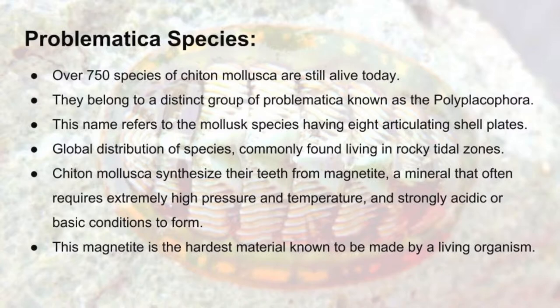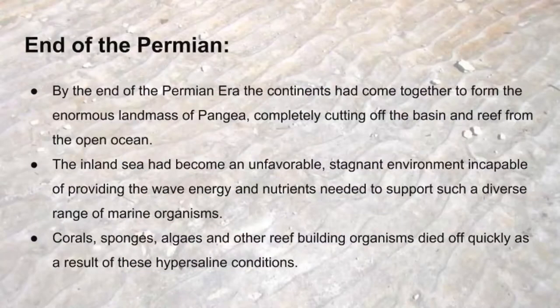Over 750 species of chitons are still alive today. They belong to a distinct group of problematica known as polyplacophora. This name refers to the mollusk species having 8 articulating shell plates. Chitons are distributed globally and are commonly found living in rocky tidal zones. Chiton mollusks synthesize their teeth from magnetite, a mineral that often requires extremely high pressure and temperature and strongly acidic or basic conditions to form. This magnetite is the hardest mineral known to be made by an organism.